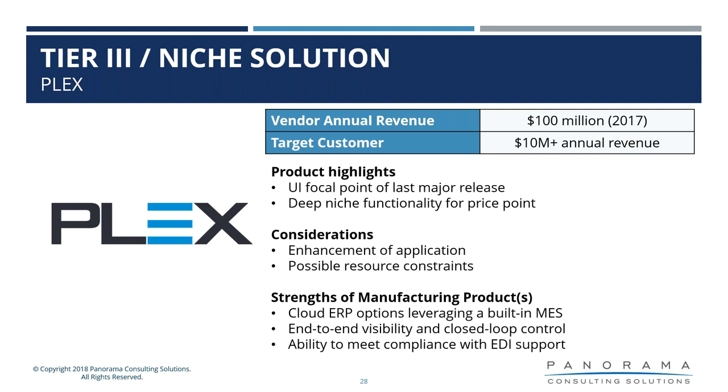Some of the things to consider are the enhancement of the application itself. It really is one of the true software as a service providers, cloud applications. It was an early adopter and innovator of that technology. What that sometimes leads to is self-sufficiency, and lack of development internally after you go live. So enhancement of the application is something we have to be aware of, and then possible resource constraints. Again, it's an emerging U.S. market space, but there are not a lot of VARs and vendors out there that really specialize in the Plex application.